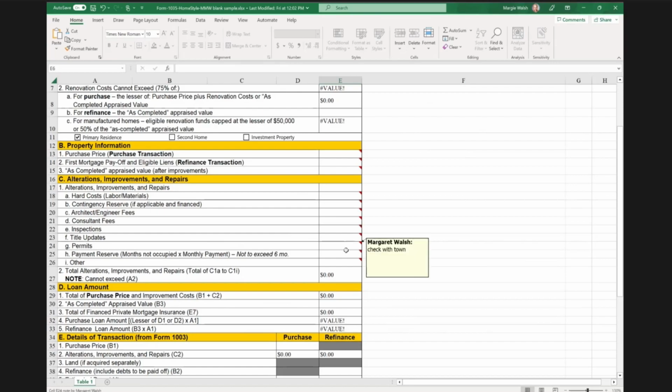Permits, check with town. Reserves up to 6 months PITI. Also, you could do that on the 203K if I didn't mention that. That would have to be confirmed by the consultant. So you could not finance any mortgage payments if there's no consultant or work write-up. And then finally, this last important origination fee, it says other. I've looked at these worksheets for people that are just learning and they forget to put this fee in here.